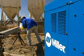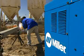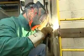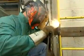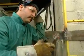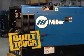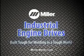At the end of the day, it's all about staying on the job. I'm a more successful welder because I can rely on Miller. Life's too short to put up with the wrong diesel welder generator. If you're an experienced welder, you know what I'm talking about. Do what I did. Buy a Miller. Miller, built tough for welding in a tough world.